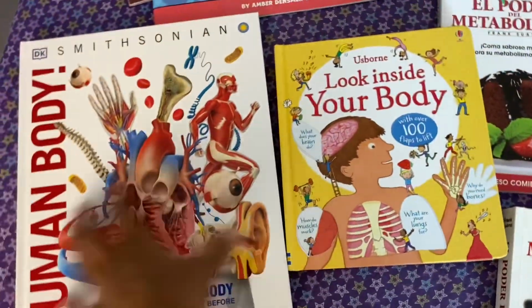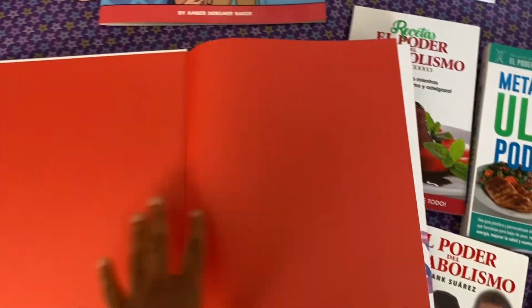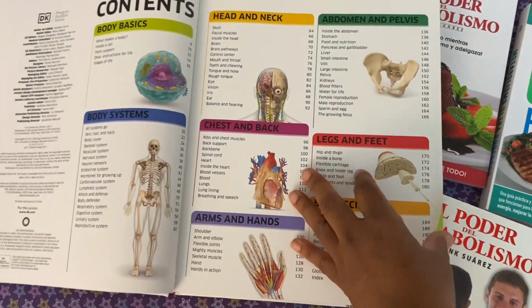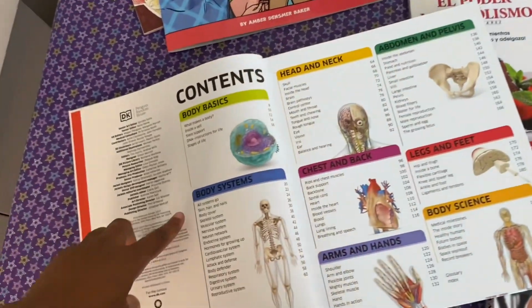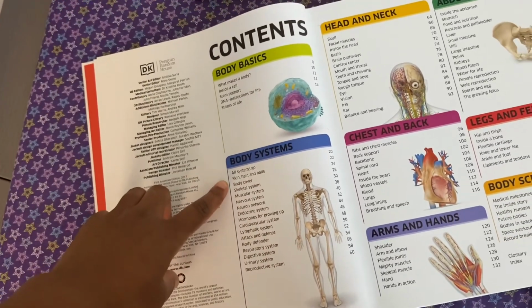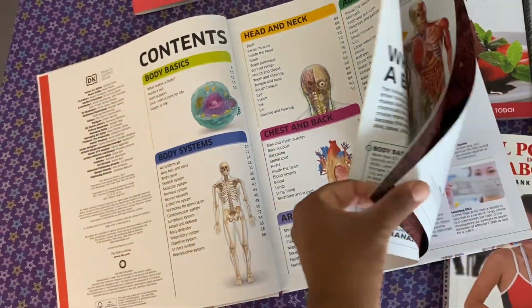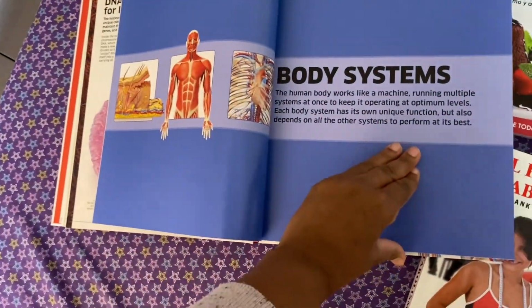And let's take a glance at the DK Human Body book that I will be using as the spine. I've already seen this book, and what I like about this book is that it breaks it into systems, and it tells you the body systems, All Systems Go, and then it tells you the skin, hair, and nails, which is actually the integumentary system. I'm probably not saying it right. Let me see. Body systems.